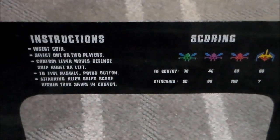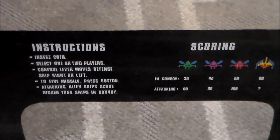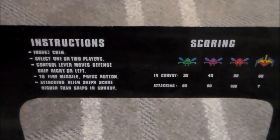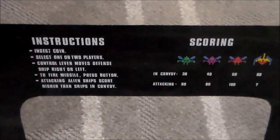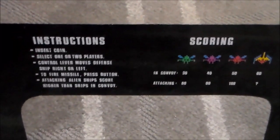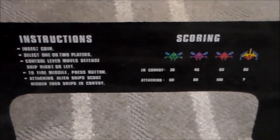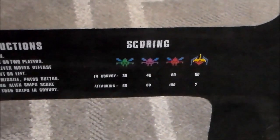But you can see on it, it says instructions. Insert coin. Select one or two players. Control lever moves defense ship right or left. To fire missile, press button. Attacking alien ships scores higher than ships in convoy. So I think what they're saying is alien ships out away from the other ones. Yeah, see, it says attacking. So scoring, you get 30 points for the green one. But it's not really green, it's blue in the game. And you get 60 if it's attacking.